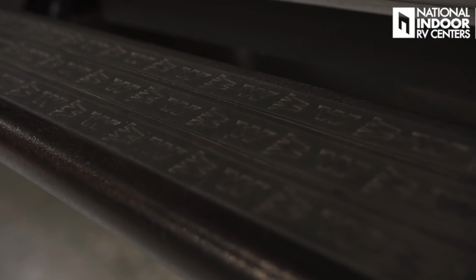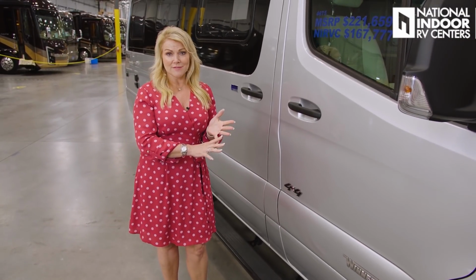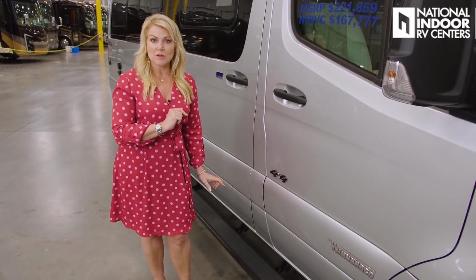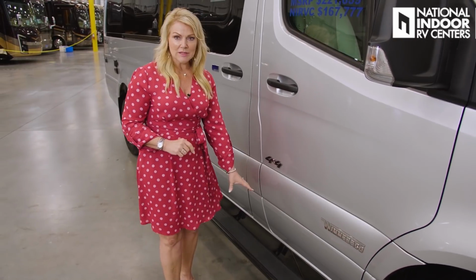I wanted you to notice the running boards. These are really nice. They're going to help you get in and out of your coach safely, and it's actually bottom lit, and I'll show you how you turn that on in just a second. But you've got lights on the front and on the back. It's a really nice sturdy step.